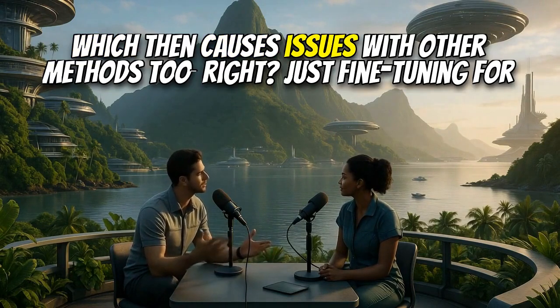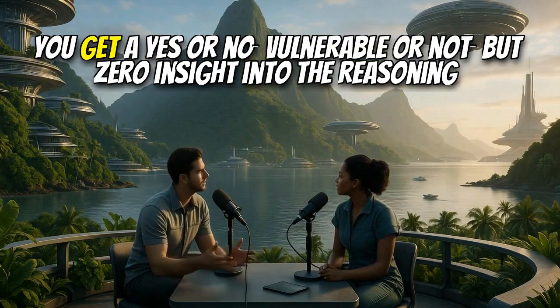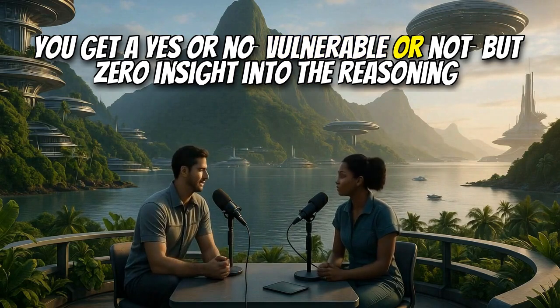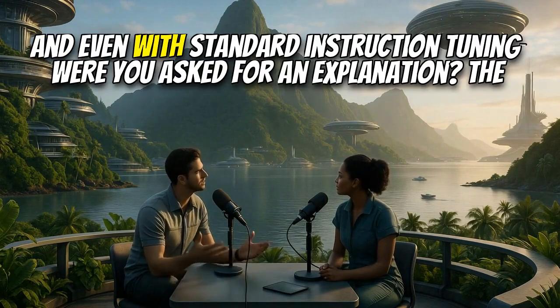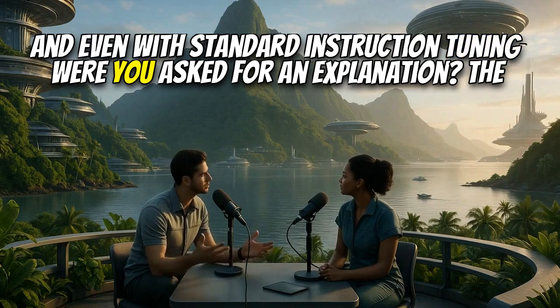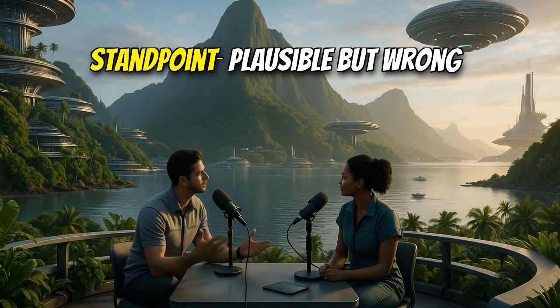Which then causes issues with other methods too, right? Like just fine-tuning for classification. Yeah, the CLS approach. You get a yes or no, vulnerable or not, but zero insight into the reasoning. It's a black box. And even with standard instruction tuning, where you ask for an explanation, the explanations can sound convincing, but actually be misleading from a security standpoint.